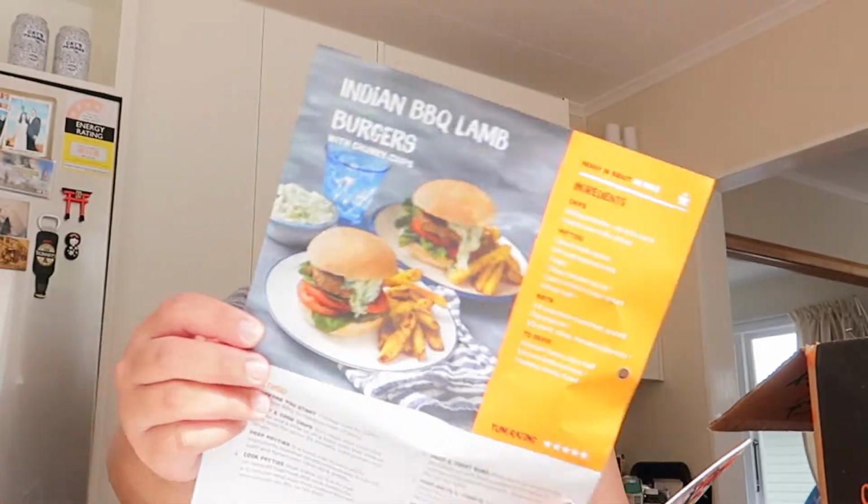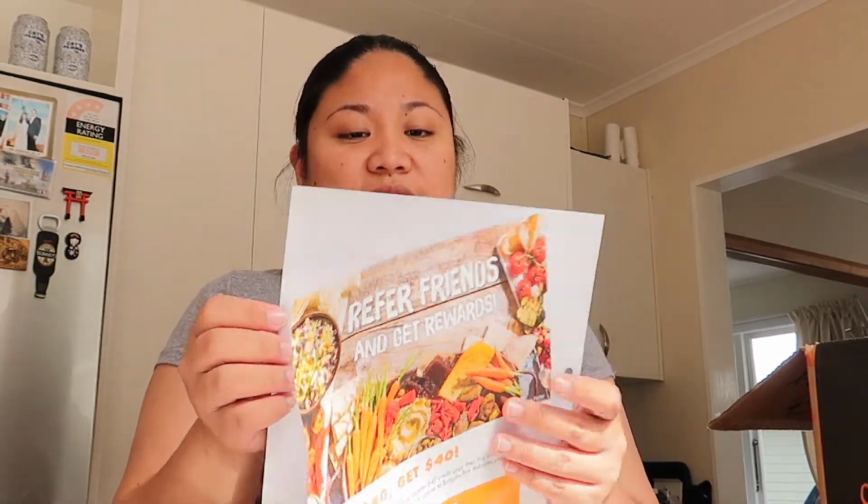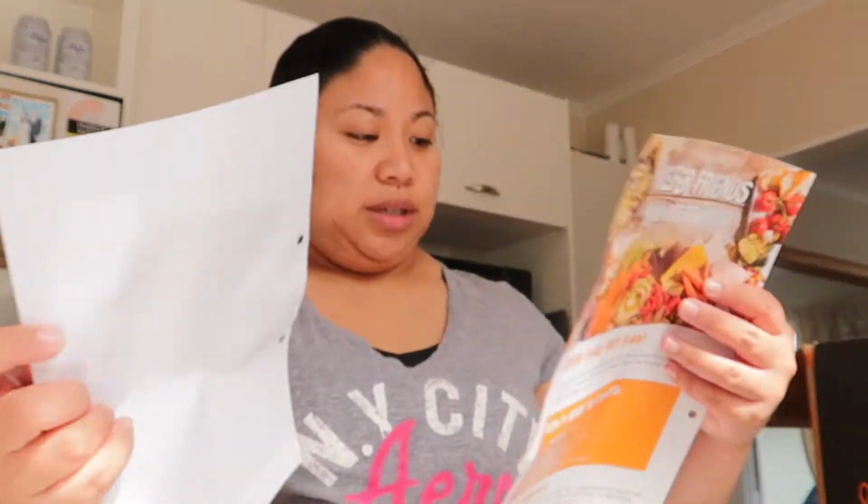So here we have got the Indian barbecue lamb burgers. You've got the barbecue chicken salad. We've got the speedy Japanese chicken noodle stir fry. There you go. The epic bacon loaded wedges. So you have that. And the Mexi beef burrito bowl. So that's the recipes.